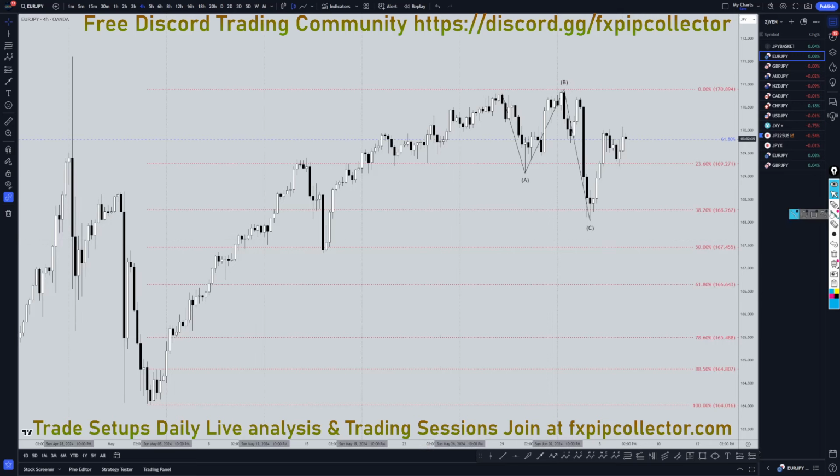Going down to the 4 hour time frame, it looks like it made a nice little 1, 2, 3, 4, 5 of A, 1, 2, 3 waves for B, 1, 2, 3, 4, 5 of C. Not really a very good looking 4, 5, but definitely looks like it. Now, you have to be a little bit cautious because it still hasn't broken structure to the outside, so we don't know 100% for sure that this is the end of a wave C.